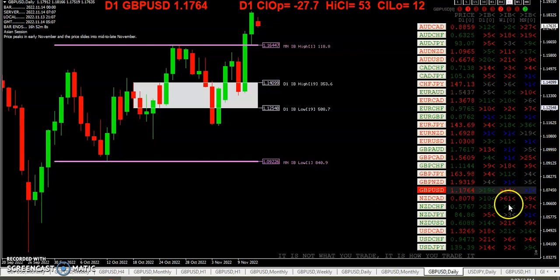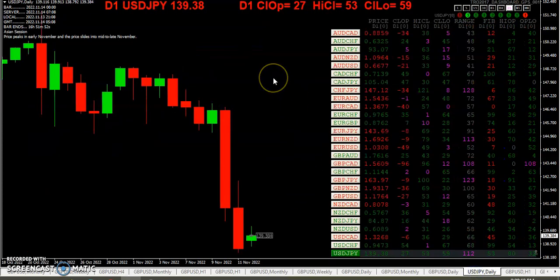But notice we have lots of inside bar action. So for you inside bar traders, let me know if you're an inside bar trader. I haven't heard anybody saying that they were, but it's definitely a trade that can pay off. It's one of those ones where you really have to be patient.